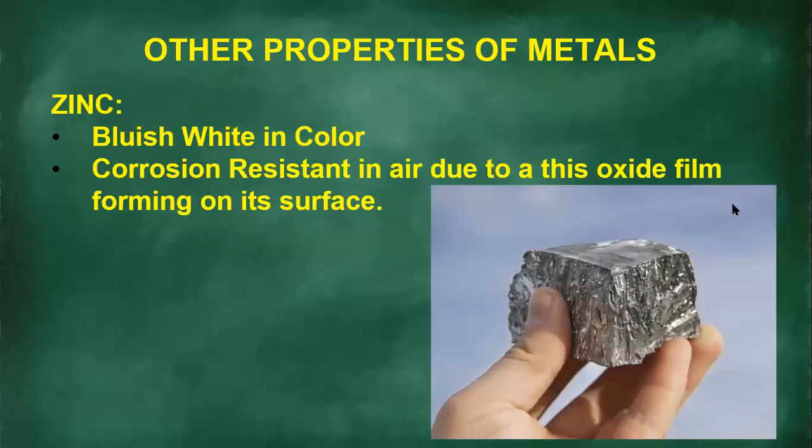Okay, and then we have zinc. Zinc is interesting because it is bluish white in color. The interesting part about zinc is that it is corrosion resistant, and so that means it doesn't corrode. It stays the way it is, so it is consistent in its quality.